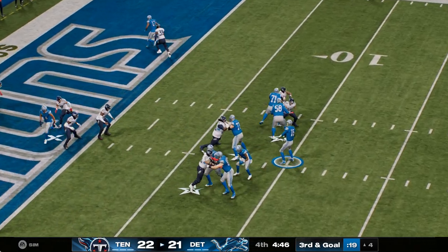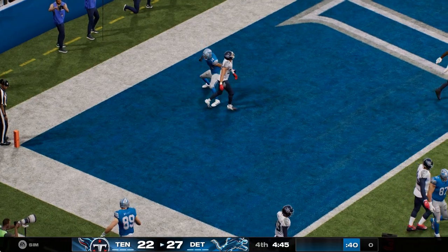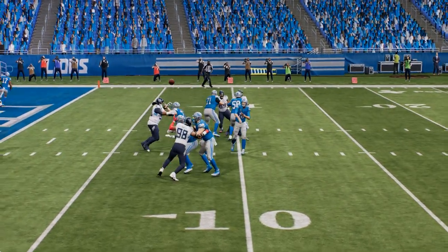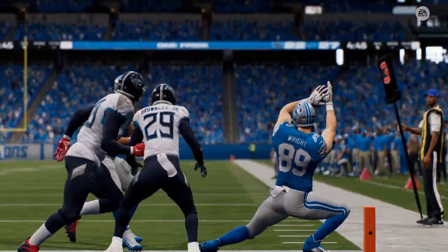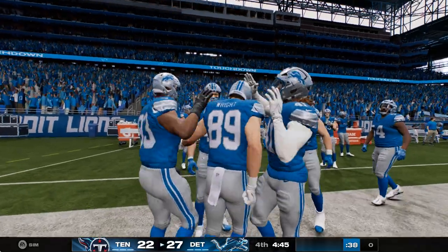Now Goff on 3rd and goal. And he takes this one in for a Lions touchdown. Jared Goff with his 3rd touchdown pass of the afternoon. And the Lions have taken a 4th quarter lead. This has definitely been a back and forth affair, and now they have the lead here in the 4th quarter.